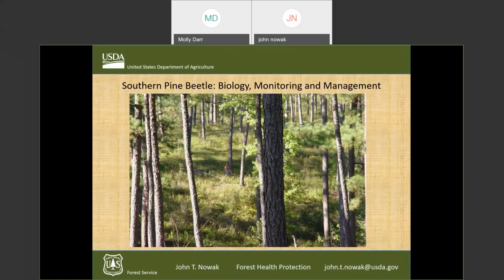As Molly mentioned, I'm going to be talking about several aspects of southern pine beetle today. My main focus in my day job is southern pine beetle prevention, but I've been working on southern pine beetle for the past 15 years, or 17 years actually. So we'll go through the basics and then talk about the SPB prevention program.